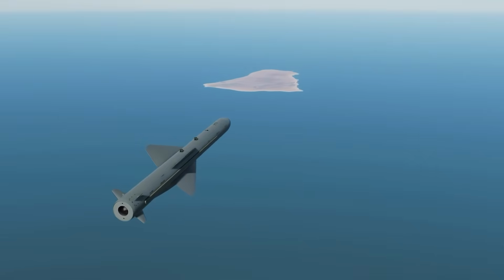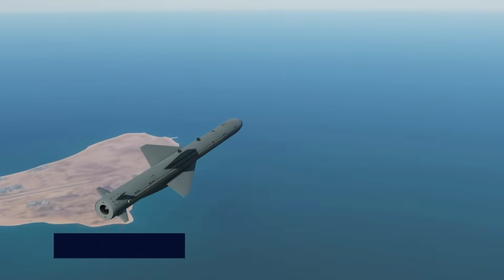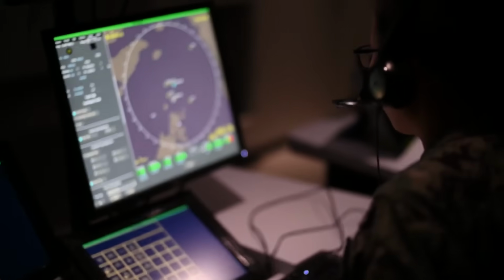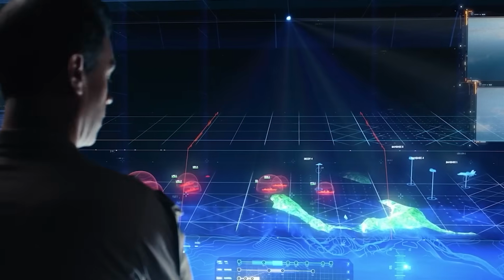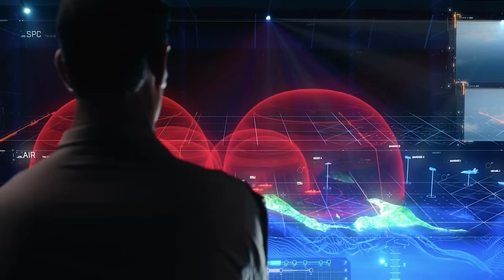When the operations officer announced C-802 missiles, 2 of them, heading 270 degrees, every eye snapped to the screen. Those missiles, weighing about 3,000 pounds each, were closing in at jet speed. The Gravely's Aegis didn't flinch. It locked onto the targets in less than a heartbeat, queuing up Standard Missile 2 interceptors.